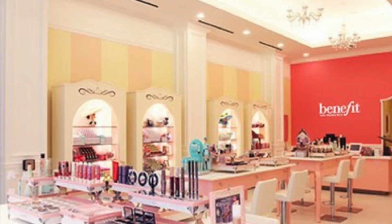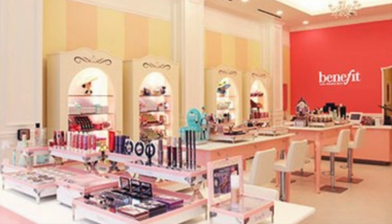A while ago, I got them tinted at a Benefit Cosmetics brow bar. I think that's what they're called. And it was the best thing for myself personally. Not only did they tint them, but they shaped them. They waxed all the little stray hairs that really confused me when I am filling my brows in. So that really saved me so much time in my daily routine.